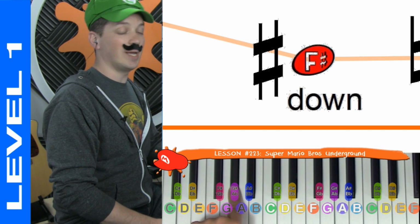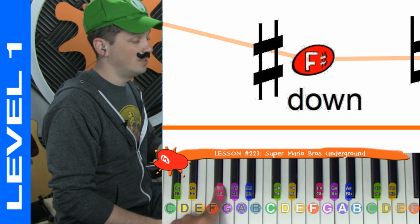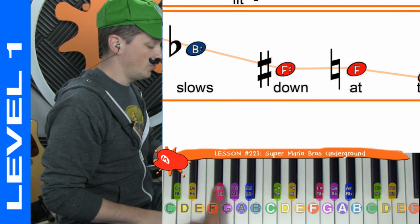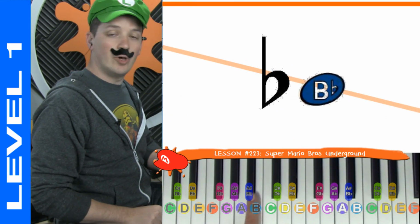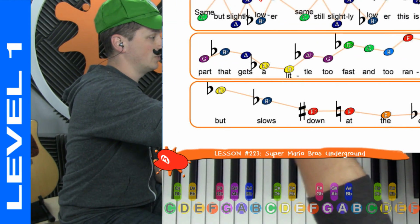The note that we need right here is an F sharp, so we'd go to F, and we go slightly higher, and we'd end up on that note right there, F sharp. So go slightly to the right, slightly up, if you've got a hashtag symbol, and if you've got the other one, like a lowercase b, you go to the note and then go slightly down, or to the left. Okay, so lots of those in the song, as you can tell.